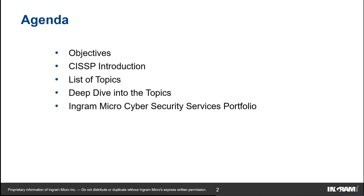And also, please be interactive. Please unmute yourself. If you're not able to hear me, please do unmute yourself and let me know that you're not able to hear me. And let's make the session engaging. So be interactive. If you have any questions, you can unmute yourself and jump in and ask me questions. Thank you for that.